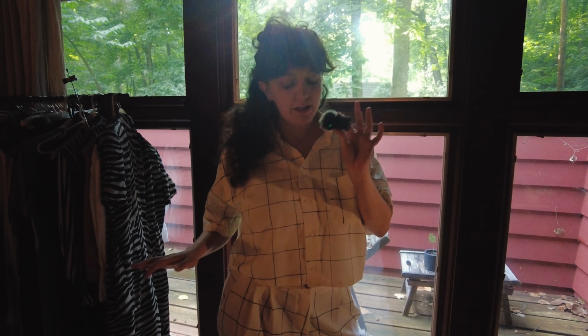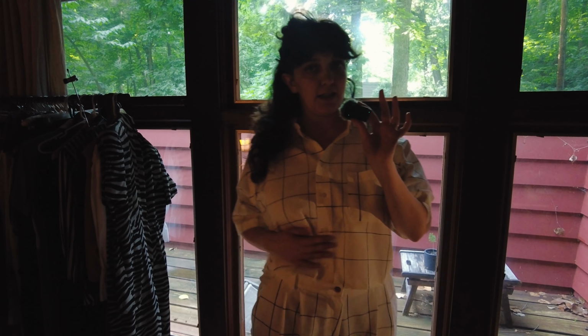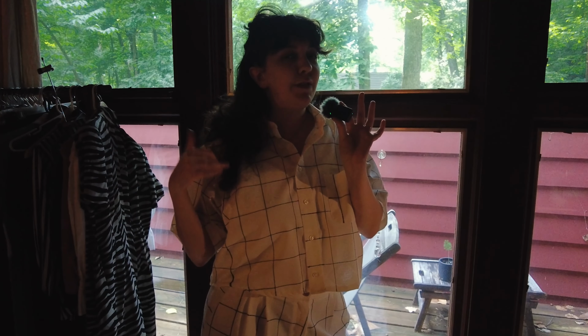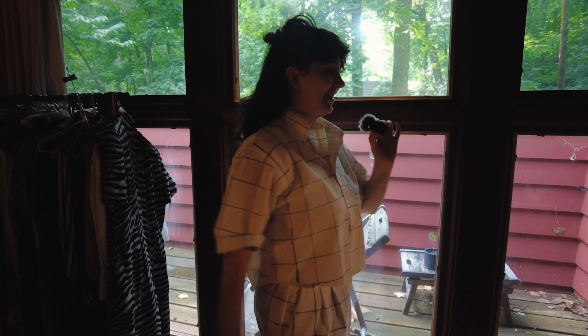Looks good, right? Now that the stripes are done, this definitely feels more cohesive. When I first started, the top is a little bit more cream and the bottoms are like crispy white, so the difference is not as stark anymore. I love how boxy the top is, the pants are comfy.